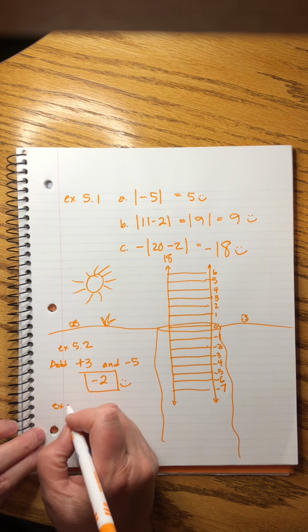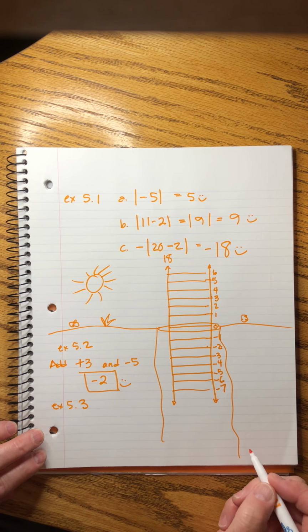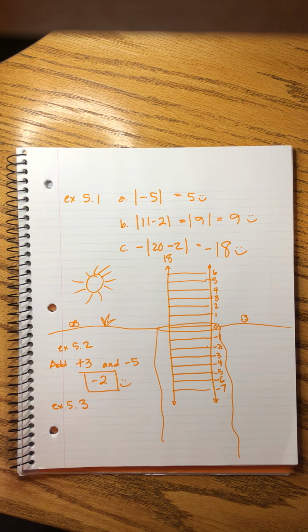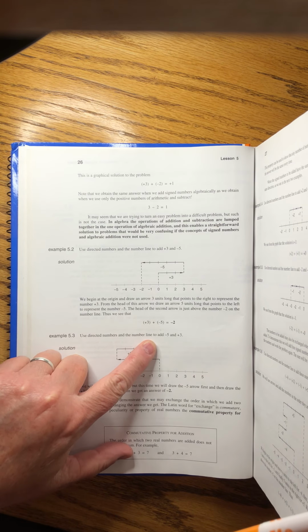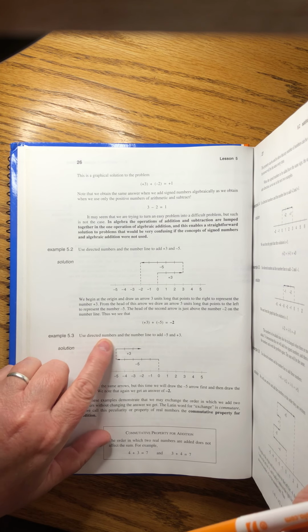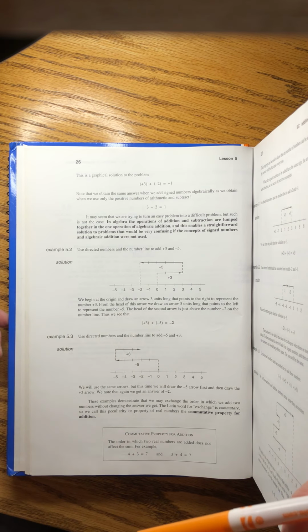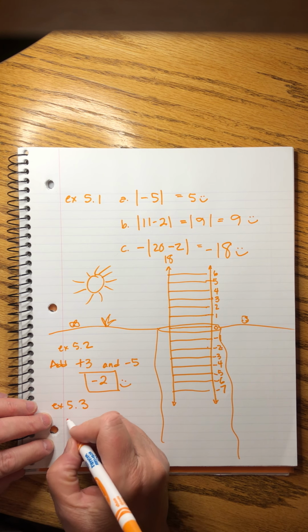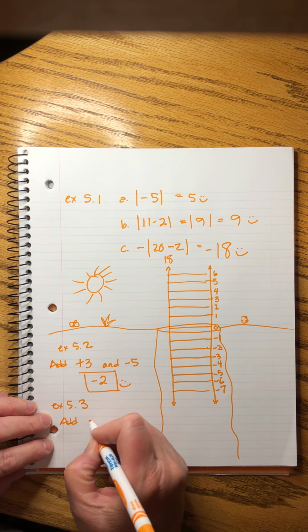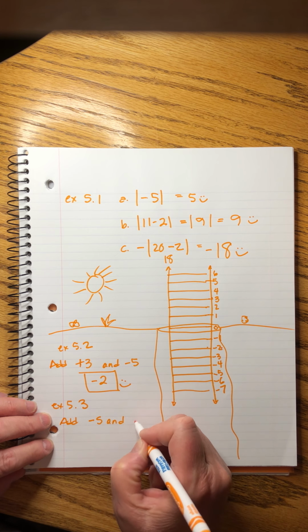Okay, let's try another one. Use the ladder in the meadow to add minus 5 and positive 3. Okay. Add minus 5 and plus 3.